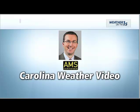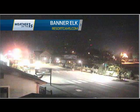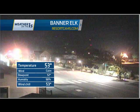And we have some pretty interesting weather to talk about overall as we move forward in time. Let's start off with a look at the Banner Elk web camera from resortcams.com. It is a pretty quiet mountain morning overall. The temperature there in Banner Elk is 53.